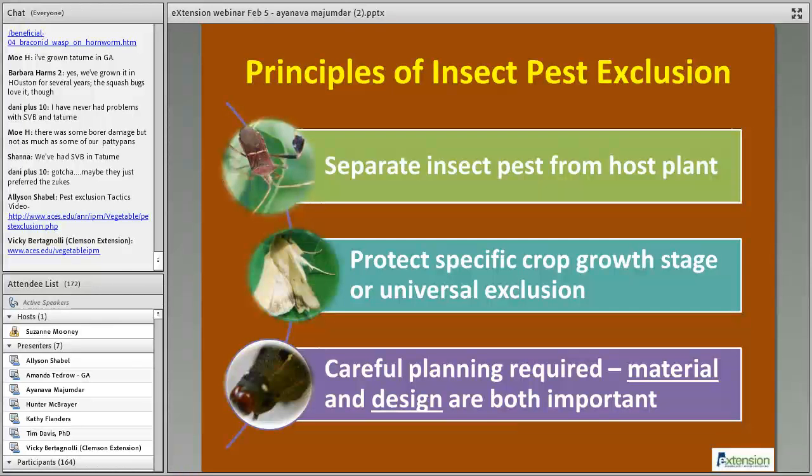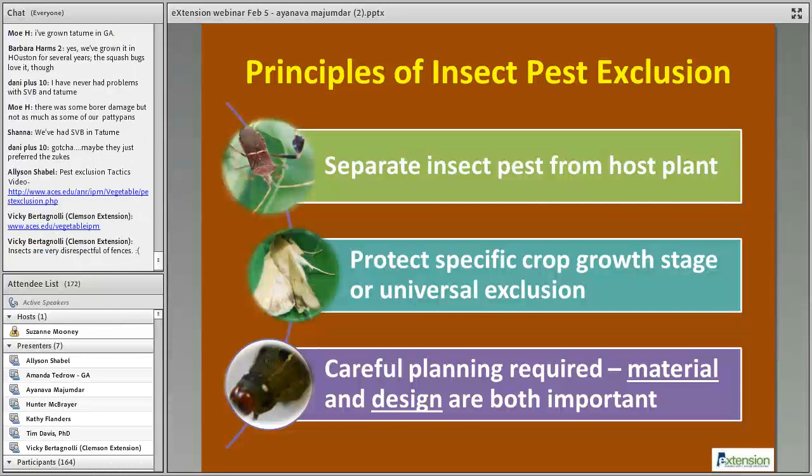So again, all these solutions need some extra management effort on your part when you use them. None of these solutions are the silver bullet solution, as we call them. They will not solve all your pest problems, so you have to be creative in using these.